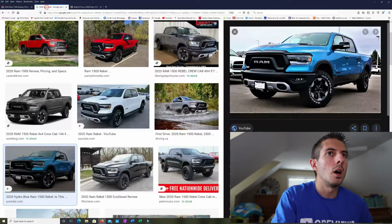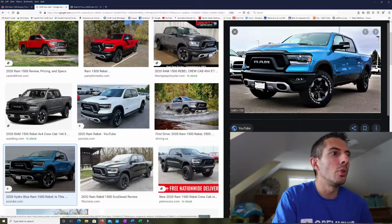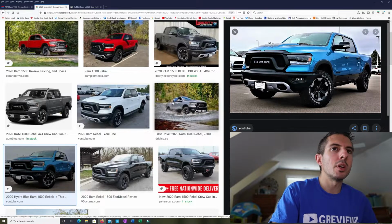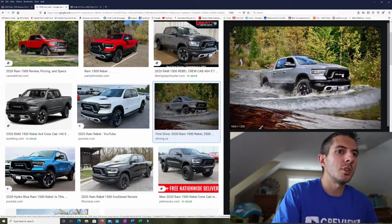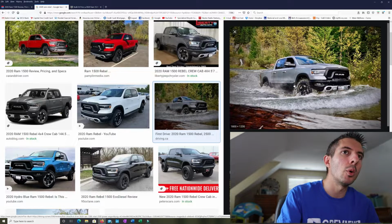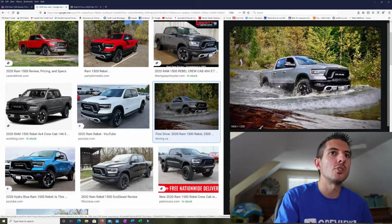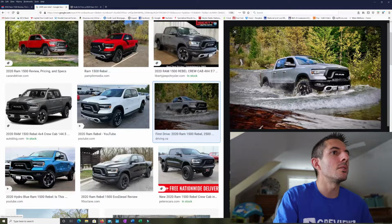All right, over here, this blue right here, Hydro Blue, it's a gorgeous truck. I've seen only one in person, and it's a head turner. It's a beautiful blue color. Here's another picture of it in the silver, which again, I like silver. My outgoing 4Runner is silver, so kind of partial to that color. But again, Ram markets this truck as a nice off-road vehicle. They can still tow, which is great.